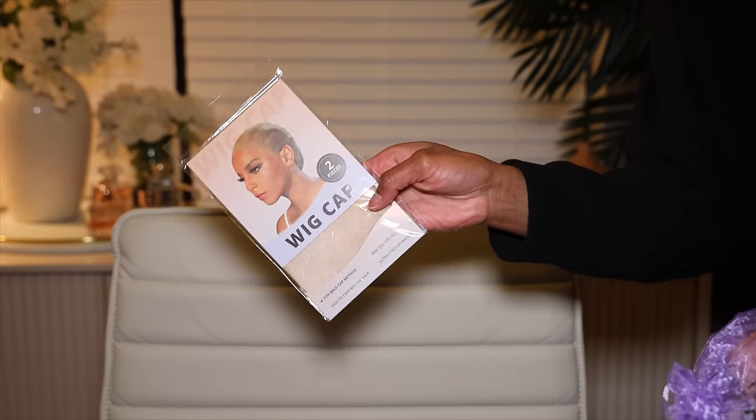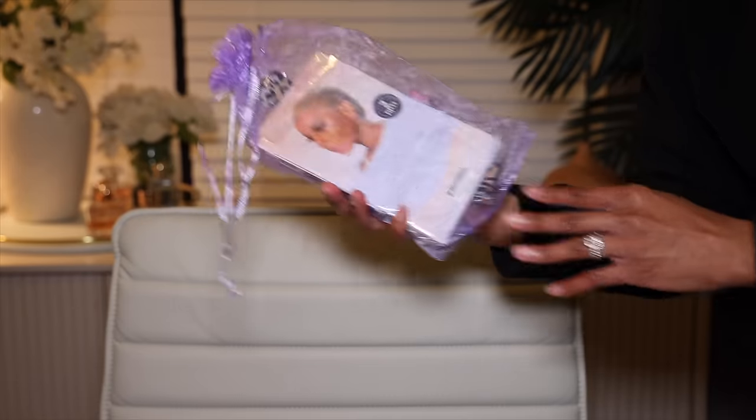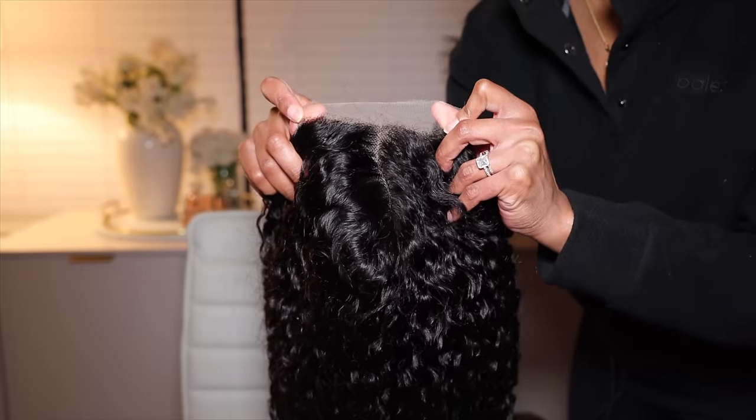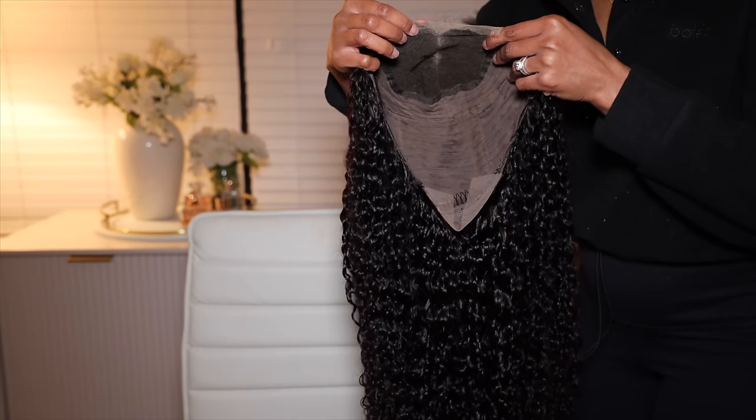So this wig is a 5x5 HD transparent lace closure wig. It is 180% density and it is 32 inches long. Yes, I said it. So this wig, like I said, is a curly texture wig. If you pop the hood on this wig and look up under the cap, you see that it comes with three combs and adjustable straps in the back.